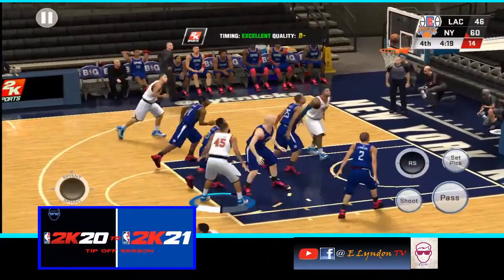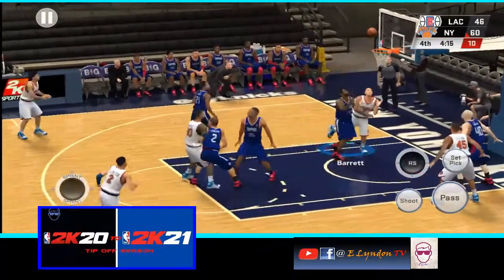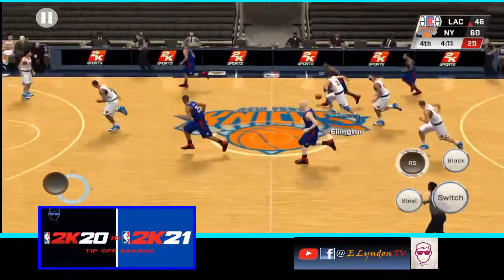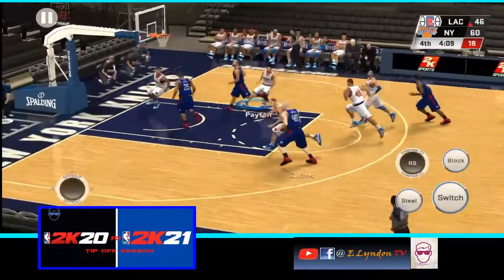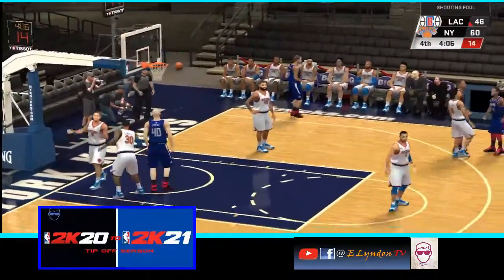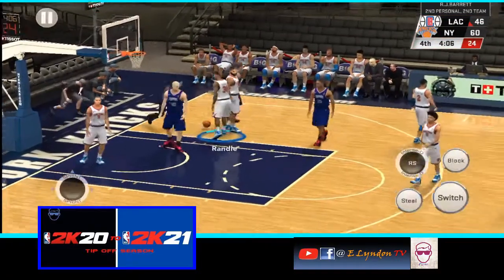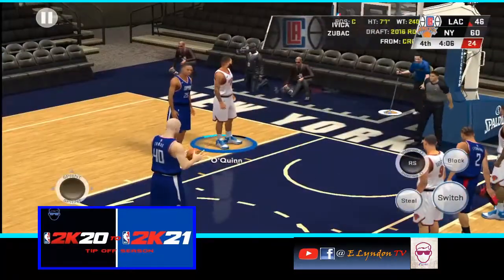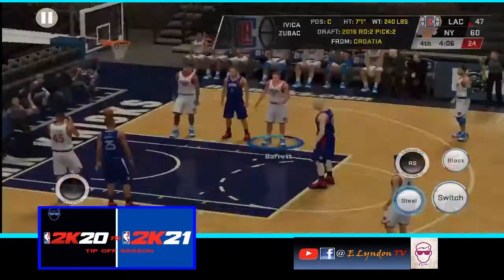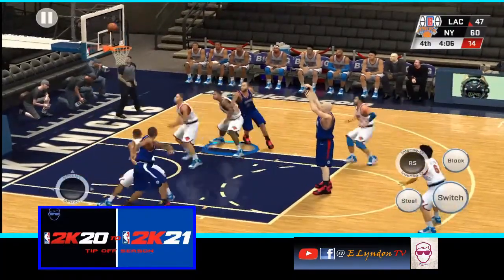Shoots from 12. Goes back up. Misses at the rim. Zubats. And so he draws the foul on the shot. A trip to the line to shoot two. Number 40. The first one falls. That one misses.